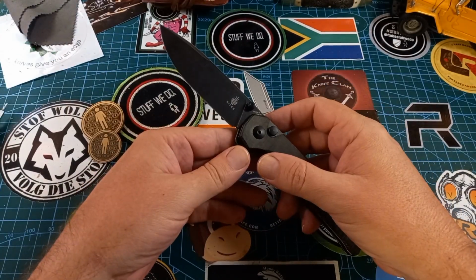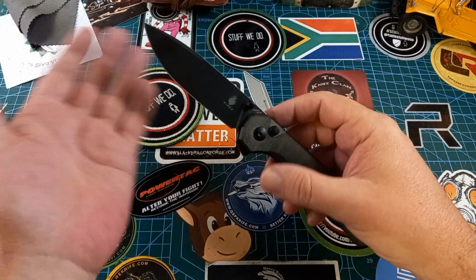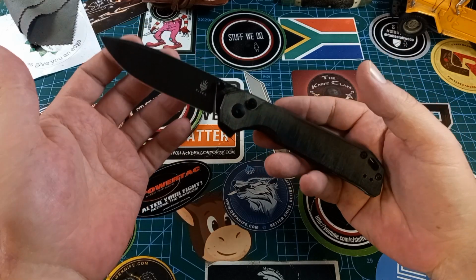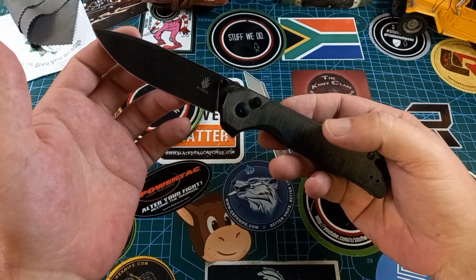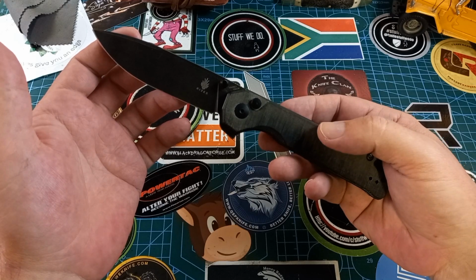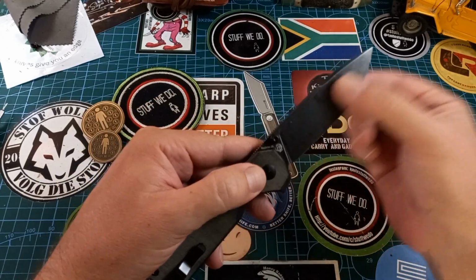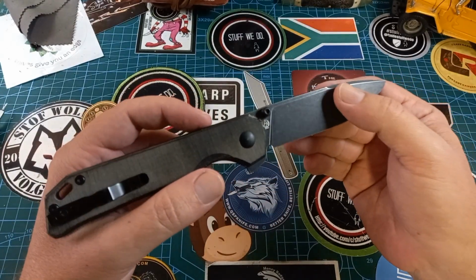I'm not going to say which ones I like the most, but I love this knife. This thing is pretty much as good as you can get, according to me. This is a budget knife. In South Africa, this is 1,400 Rand. I know it doesn't sound budget here in South Africa, but compared to all the other things, this is a budget knife.